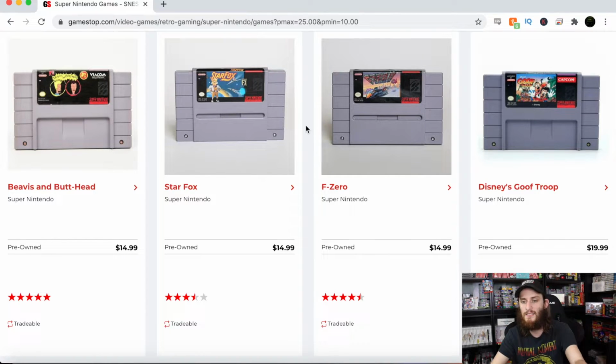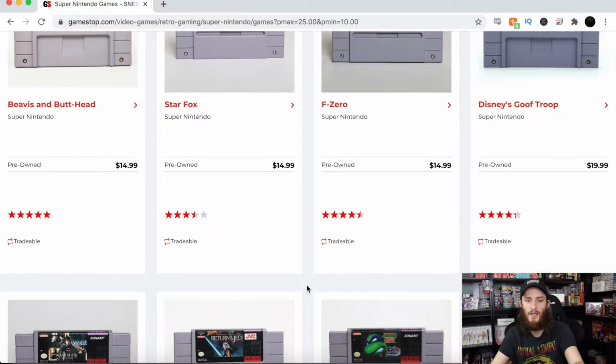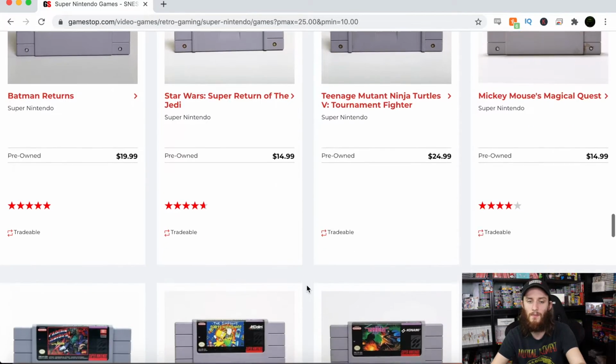And then you've got Disney's Goof Troop for $20. Totally worth it there. Now we've got Batman Returns for $20. That's a pretty good deal. Super Return of the Jedi, definitely worth $15 there. Teenage Mutant Ninja Turtles 5 Tournament Fighter, $25, that's a pretty good deal. Mickey Mouse's Magical Quest, $15, that's probably worth it.